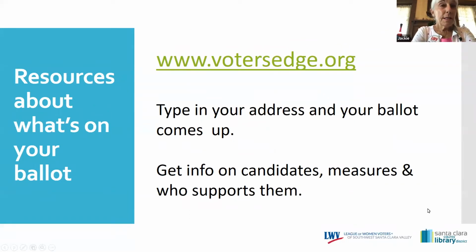Now, an important thing is resources for you to become an informed voter. One of them is this website. It is votersedge.org. You go there, you type in your address, and your own ballot will come up. I was looking around on that website this morning, and it's really interesting because if you click on candidates running, it will give you the information on them. It will tell you who supports them, who is giving them money, what their 3 top priorities are. It's a very valuable website. You can also learn about measures that will be on your ballot and who's in favor and against those as well. So Voters Edge is an important place to become informed.